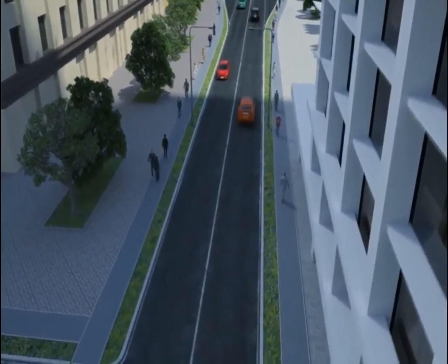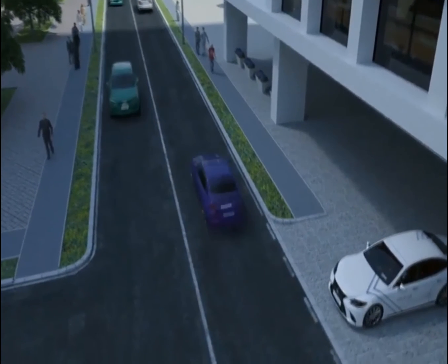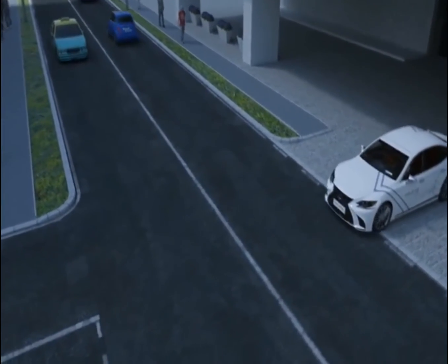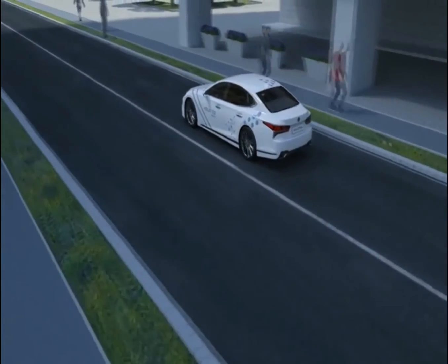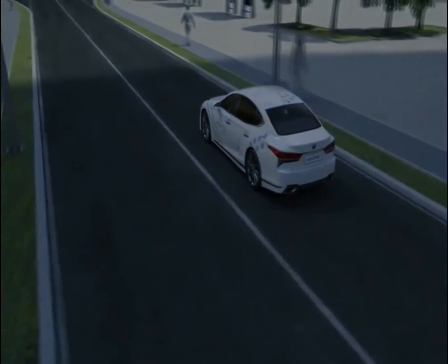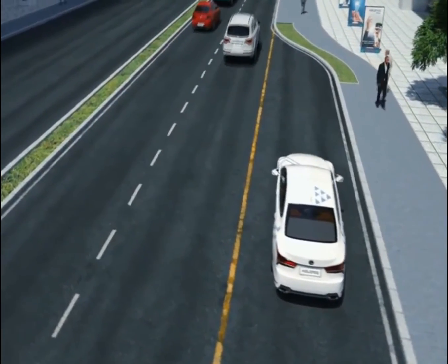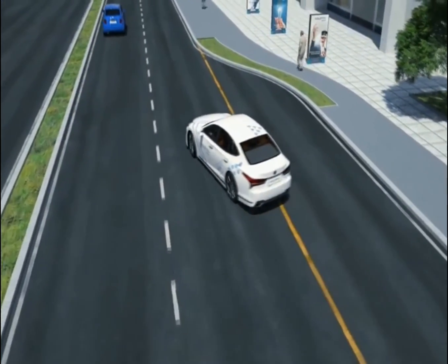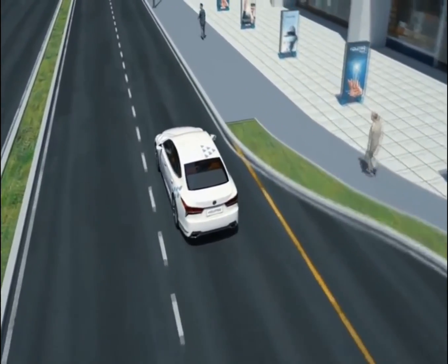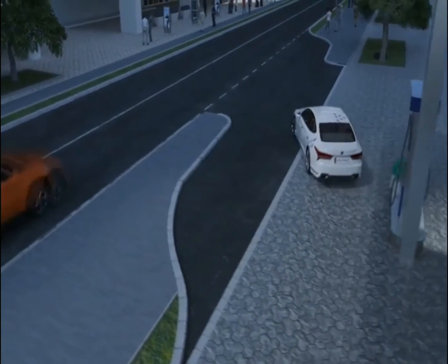Vehicles that lose the right of priority. Vehicles that are ready to exit from a building to the road. Vehicles that are ready to exit from the shoulder of the road to its carriageway. Vehicles that are ready to exit from public and private parking or fuel stations.